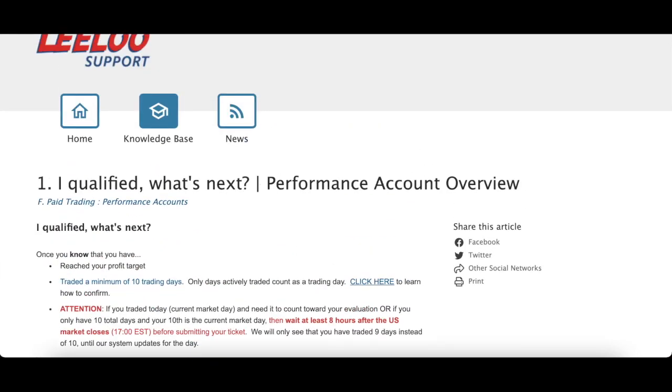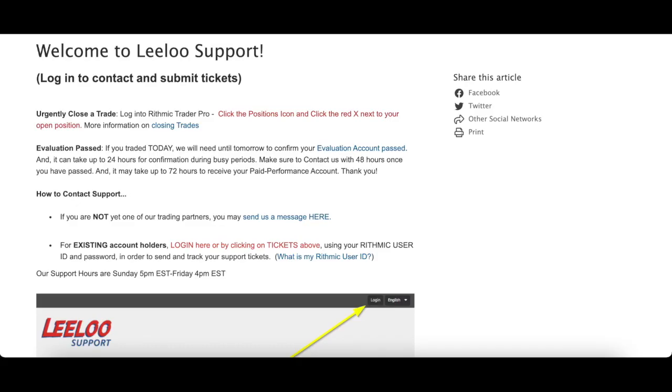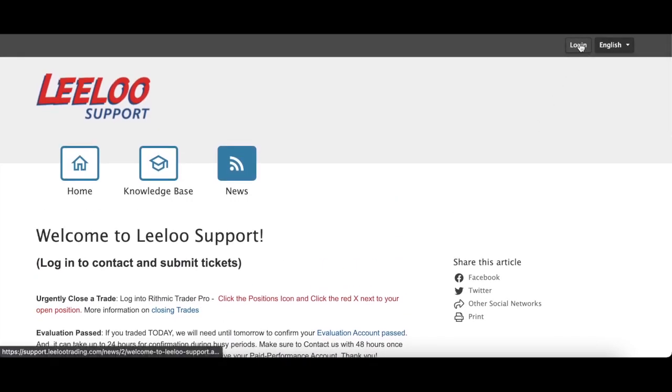The way you can send that in is if you go to their support page, which again, from their main page, if you click on support, it will bring up here. From here, you have a few options. They tell you right here, if you're not one of our trading partners, send us a message, which is just through their contact page. Or if you're an existing account holder, log in by clicking on here or tickets above. Basically you go into login. So on their support page, there's a little login.